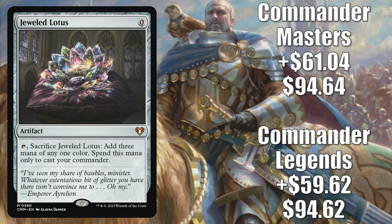Number 3, Jeweled Lotus, the Commander Legends copy, up $59.62 to $94.62. That is a 170% increase. The Commander Masters copy, up $61.04 to $94.64. That's a 182% increase. Well, you can only cast the Commander with the mana from this card, but it's banned in Commander, so it doesn't see play anywhere.